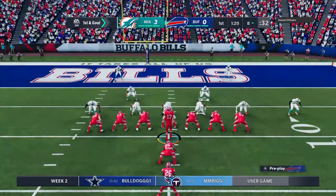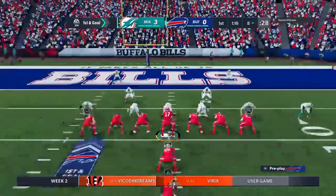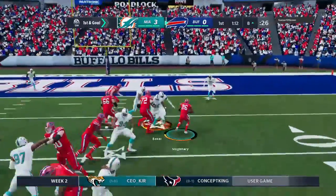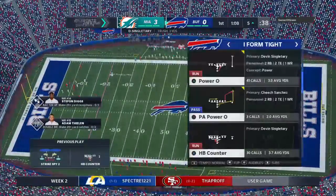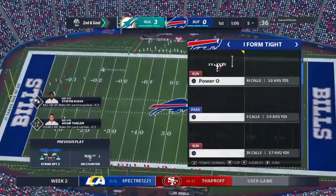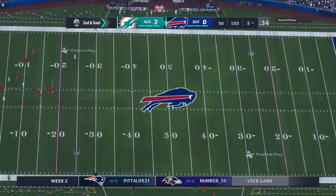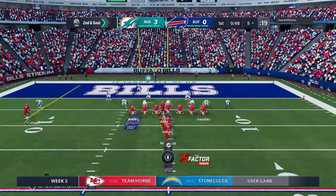So now after the face mask penalty, here's 1st and goal. Allen going to give this one to Singletary. And they'll get this from the 8 to the 5. Pickup of 3. Brandon, all things considered, they have to feel pretty good about getting that type of a gain, considering the blitz that they just had against them. And the ball smack dab on the 5-yard line.